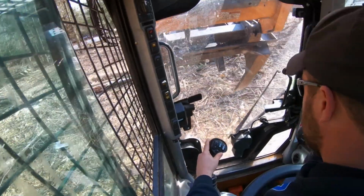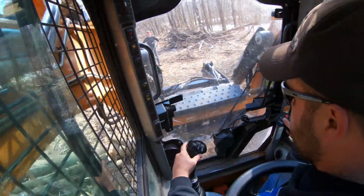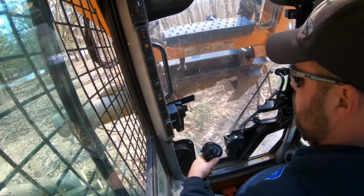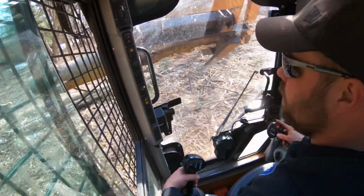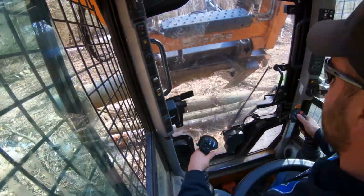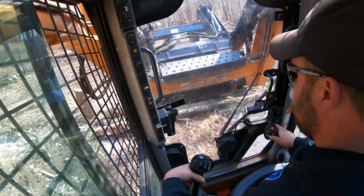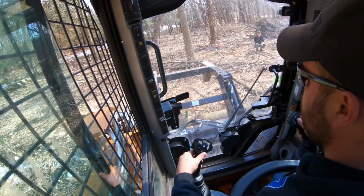What I'm trying to do here, guys, is pick up a mess from another contractor that walked off the job. So this wouldn't be the exact way I'd go about cleaning the job up originally, but we're making fantastic headway today. Sean and I, with the FECON head, are hauling the wood off site.